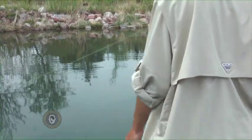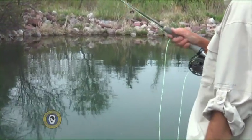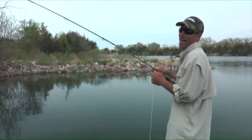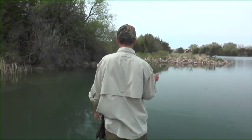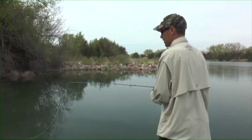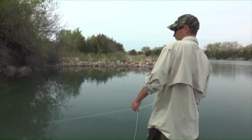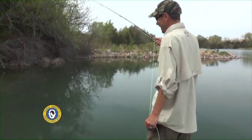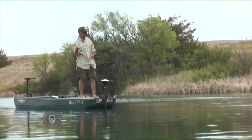Slowly, and got him. Got him. There we go. Got him. That's a pretty one there. Oh, are you kidding me? Look at that. Now we're in an 11.5-foot boat and that little bluegill's pulling us. Got him.